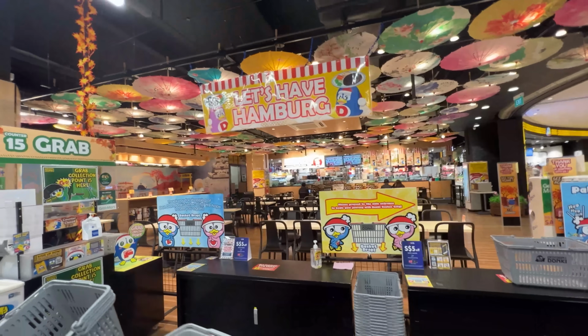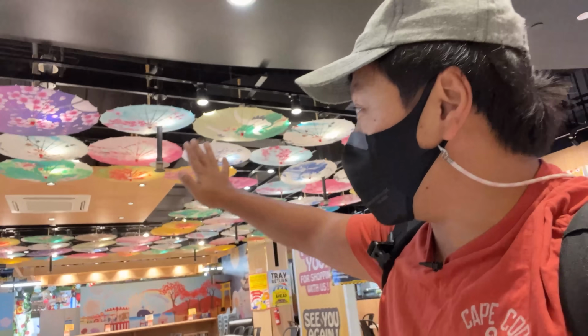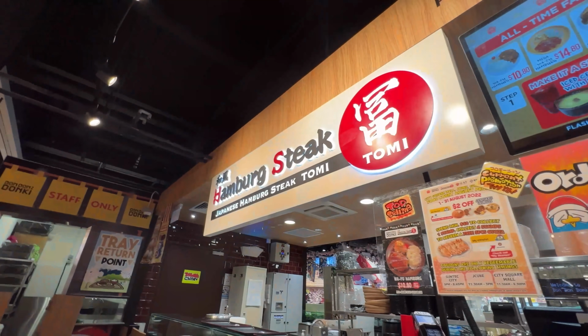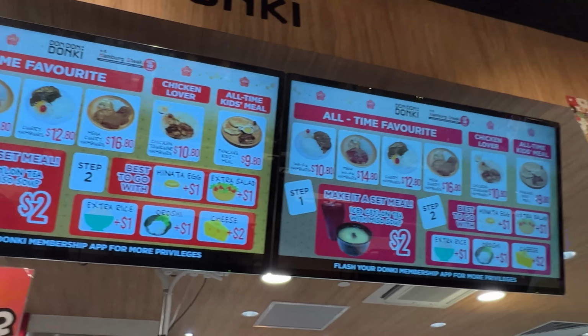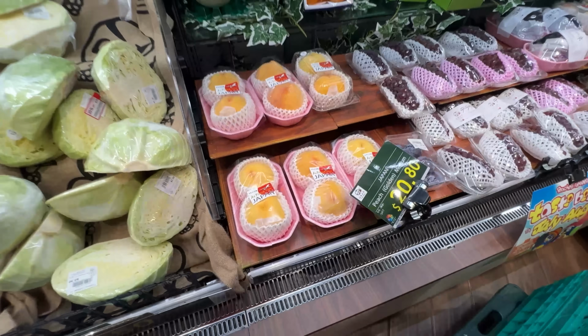And here is the cafe. It's beautifully decked out. There's umbrellas on the ceiling. There's the food counter. There's also a microwave in case you want to microwave anything you buy from the grocery store. Hot water heater as well for your instant noodles. So the cafe seemed to have a lot of Hamburg steak. So I'm gonna go back in, get a bunch of the food I want to eat, get some instant noodles. We'll come back here and feast.